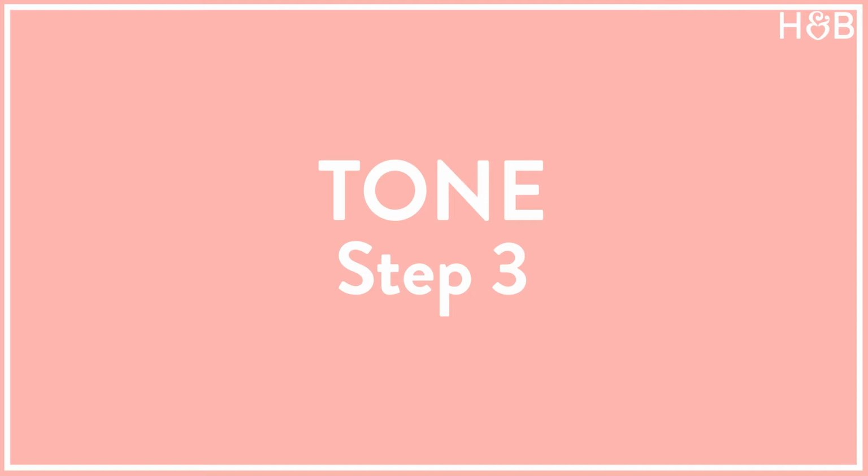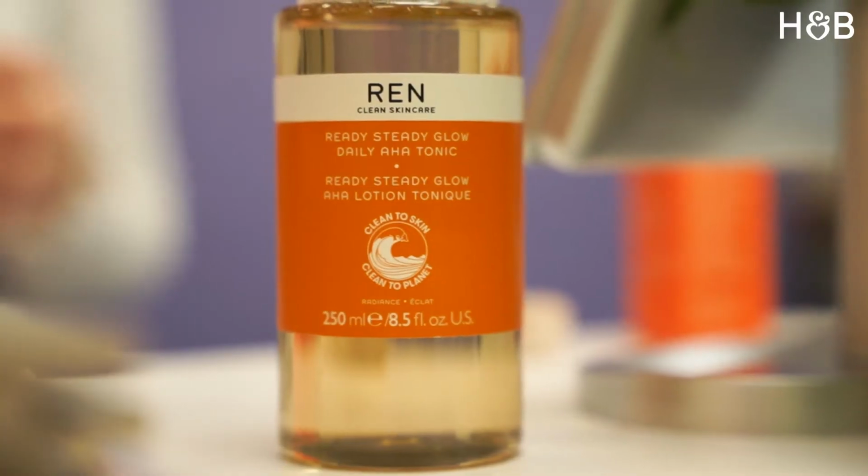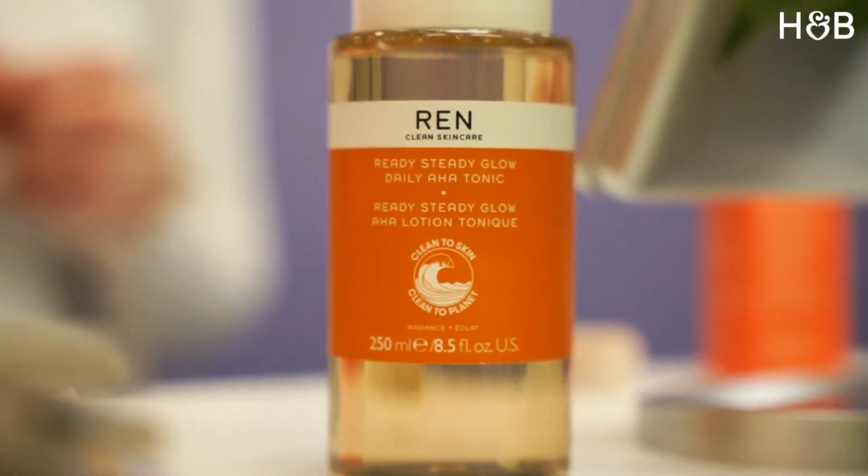So the next step in the routine is to use a toner, and it's really important because this is going to remove any dirt, impurities that might still be in the pores even after you've cleansed. Apply the toner straight to the pad and then just literally dab it over the face just to make sure you're really getting away any of those last traces of makeup that might still be left on the skin, any impurities, any dirt, any grime from the day is all being taken off as this final step.